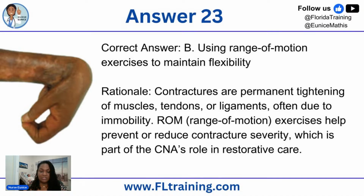So if your patient is having pain with movement, try to put a pillow maybe under their arm, reposition. If their hands are curling in, you can start putting a rolled washcloth in their hand, and eventually it's going to start opening. And hopefully that will give that nurse time enough to call the doctor, to get the physical therapist in so we can get them some braces, some type of hand brace. But you as a CNA are going to be the first one who notices these contractures. So please make your nurse aware.